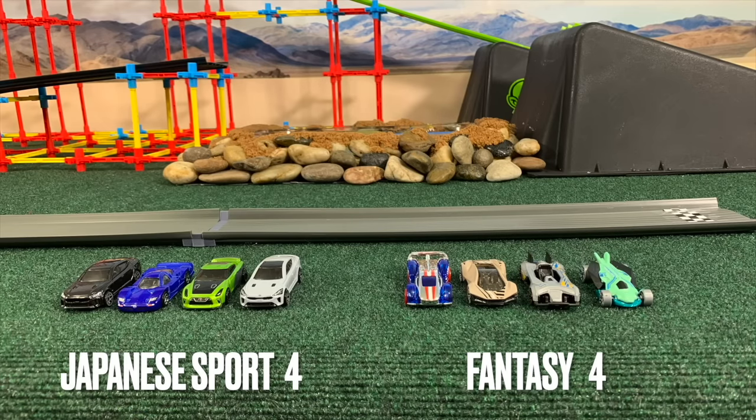And they pull even, Japanese Sport with 4, Fantasy with 4. We go to the next round, tied at 4.